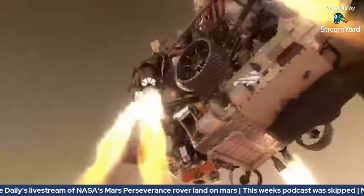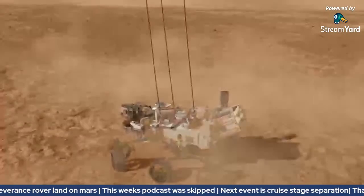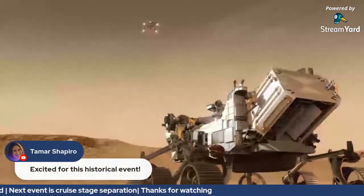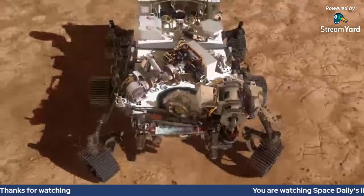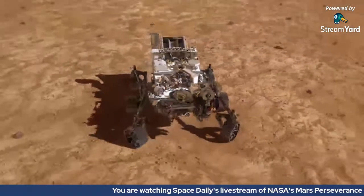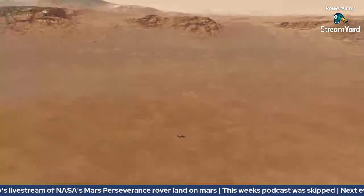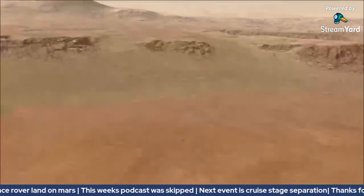So there it's lowered by a cable, and then it'll separate and fly away. The sky crane will safely crash far away, and thanks for being excited about this historical event. And the rover will turn on and it will begin its work. And that's if everything goes according to plan, which we'll have to find out at 3:55. Okay, so that's the end of that animation.